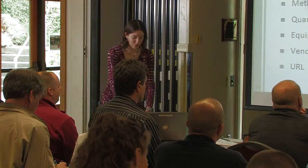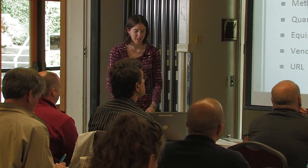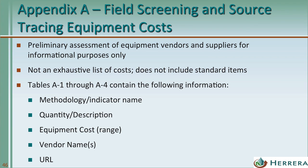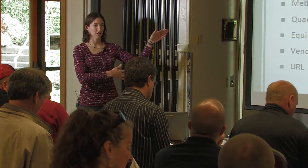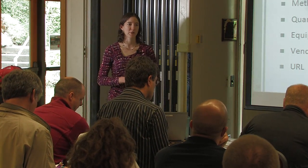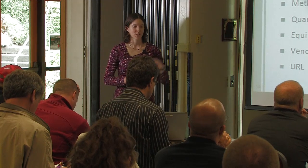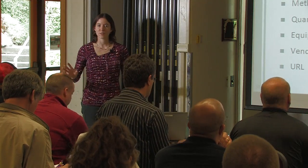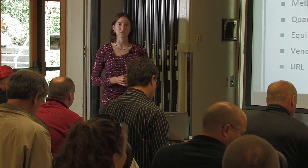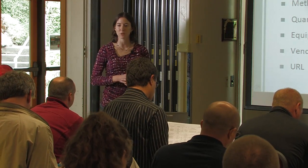So next I'm going to touch briefly on what's in some of the appendices, starting off with the cost appendix. And you'll notice that this is a preliminary assessment of equipment vendors and supplies. It's for informational purposes only. Obviously, it'd be a whole other grant project if we were to develop a full cost appendix with all the different vendors and suppliers there are out there. So just that disclaimer that this isn't an exhaustive list of potential vendors, just some that we came up with quickly as references for you to take a look at when researching field meters and test kits.